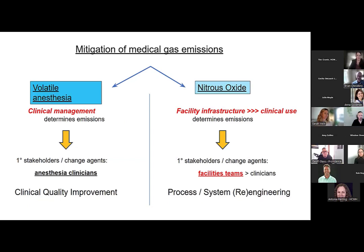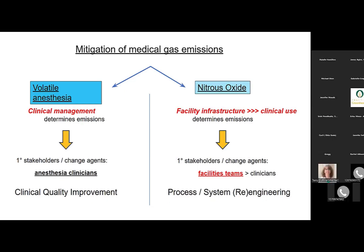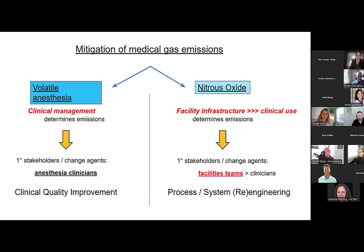Whereas with nitrous oxide, as we're all familiar, it's the integrity of the facility's infrastructure that determines the emissions. In this case, the primary stakeholders who you're asking to change are not clinicians. You're asking your facilities teams to change. And we can talk about that later. But I think it's important at the onset to figure out who's going to have to change. That's probably where your biggest resistance is going to come from, so it's worth preparing yourself for those conversations. The mitigation action is process and system reengineering for nitrous. Next slide.